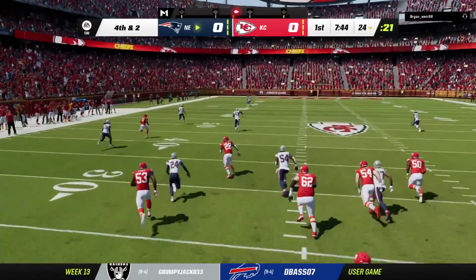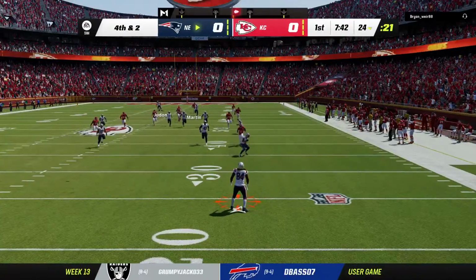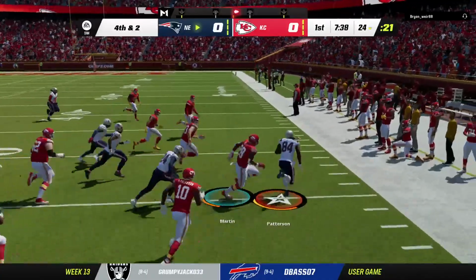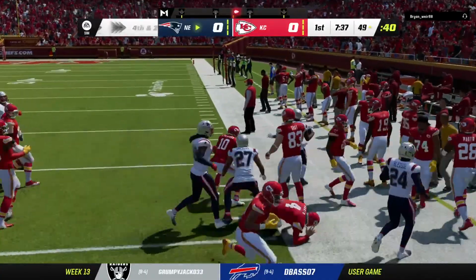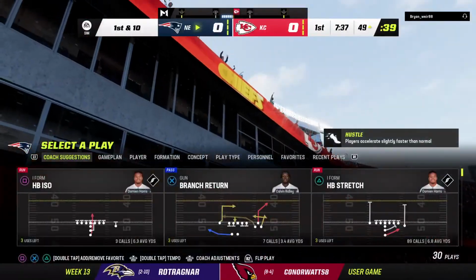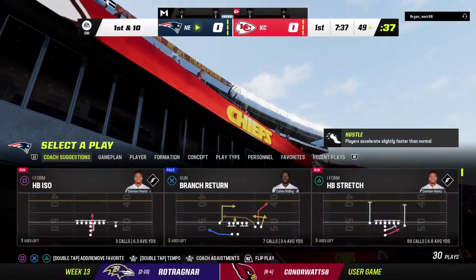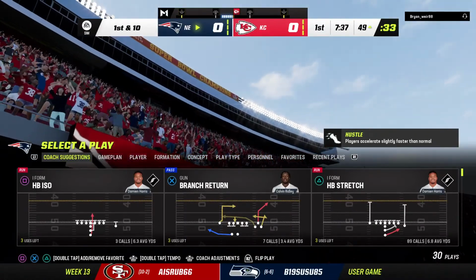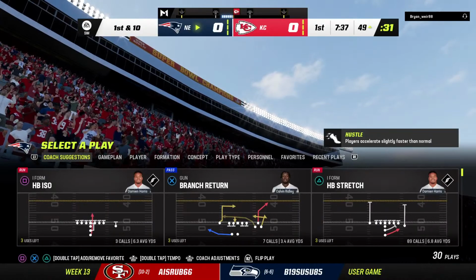Here's the punter, Martin, out to kick it away. It's taken to the 26. And he'll take this to the other side of midfield before going out of bounds. Great blocking on the return. It springs him for 25. And the Patriots will have great starting position as they take over 1st and 10.